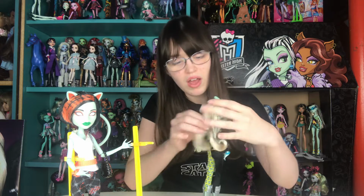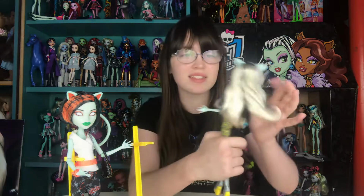Why is the white balance like that? Okay, sorry about that. My camera's been having some glitches lately. Oh, it's not in pigtails. It kind of looks like it is because it's separated like that. Oh my gosh, her hair is so soft and pretty.